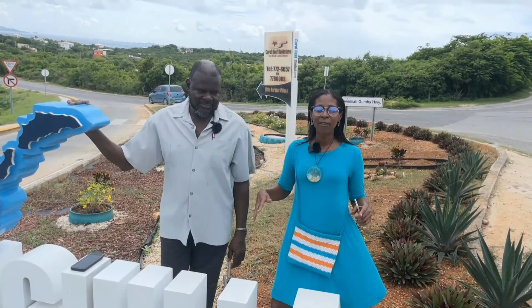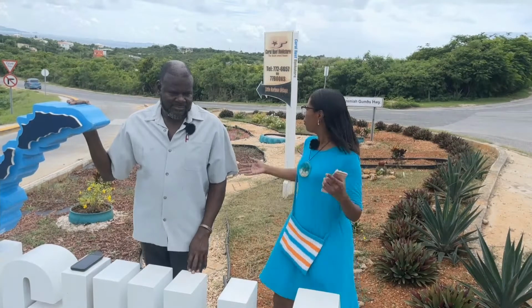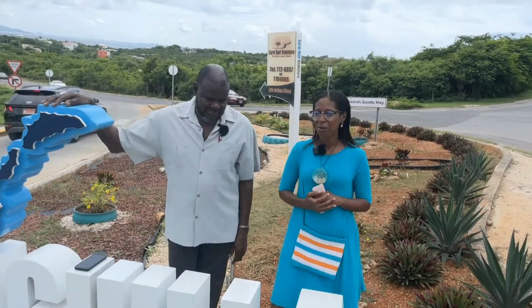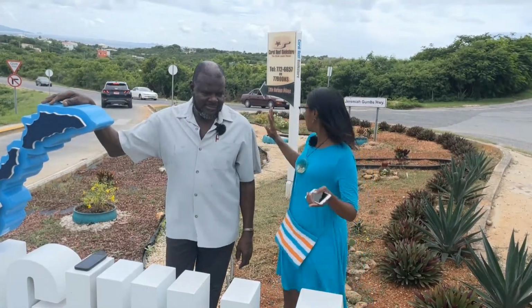And for those Anguillans who haven't been home in a while, this is something that you might have missed. And again, it's a garden done by the group. And so that's the garden part.